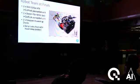What we do is we connect to the API provided by the robot to send velocity commands, to send information about where it needs to go. The navigation is done by our system, but then we send navigation commands down to the robot, and the low-level footstep planning and all of that is handled by the Boston Dynamics system.